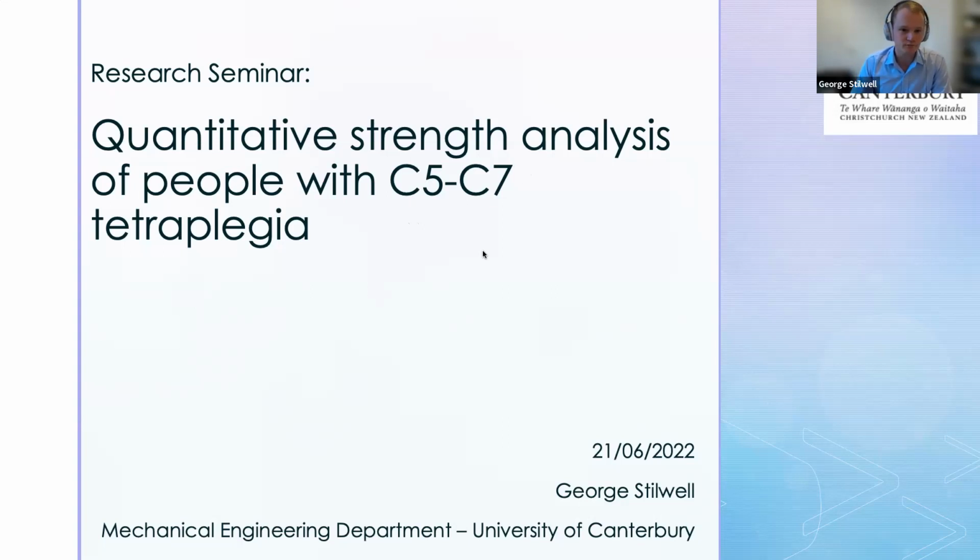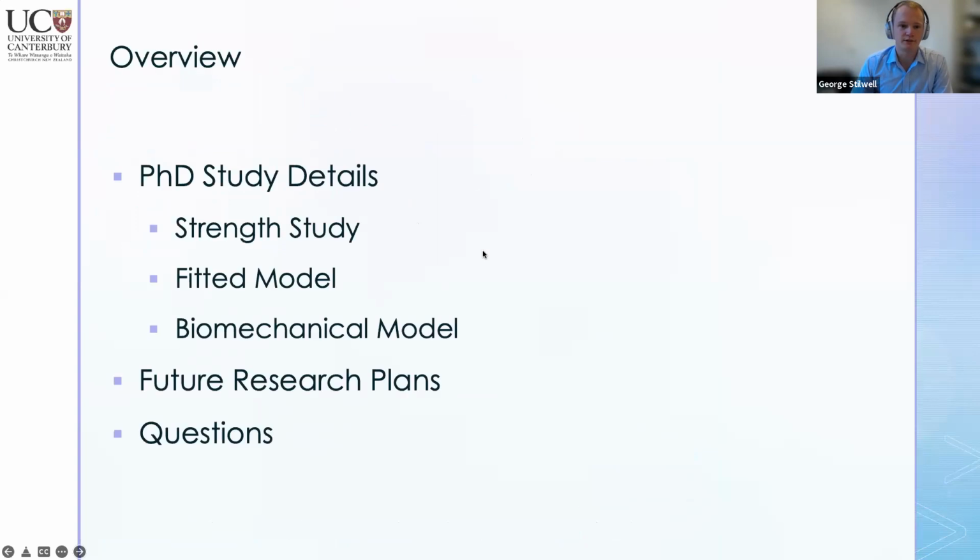So in the overview, I'll talk through basically a bit of a PhD intro before going into a little bit more detail about the strength study that was done, the work that was done on a fitted model and a biomechanical model. And then I'll talk a little bit around the future research plans that could be done for this work before opening the floor for questions.